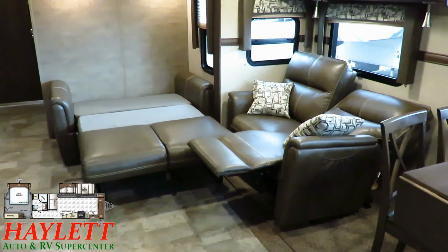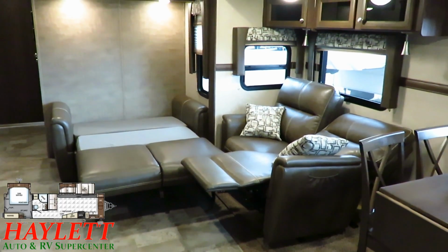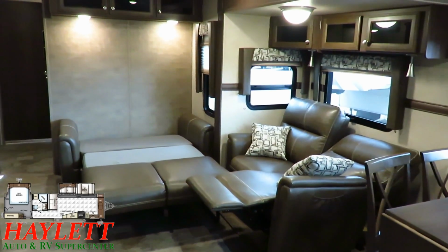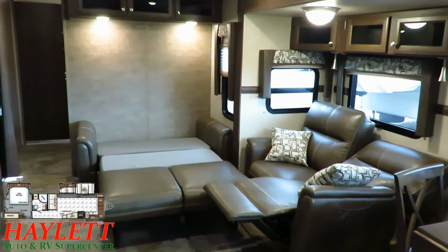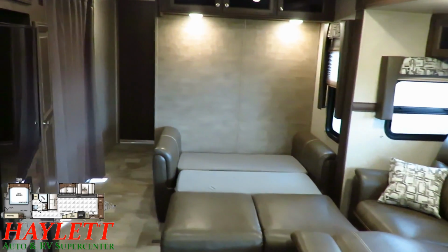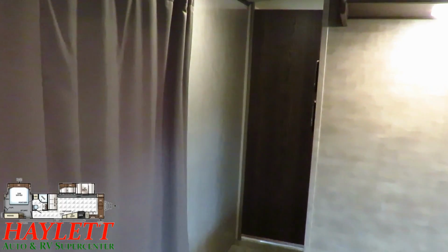So if you do have a pair of adult guests, you could sleep a set of adult guests on that hide-a-bed. If you have little kids, you could get a third one of them onto that theater seat as well to kind of maximize your total sleeping capacity in here. So couples RV with guests sleeping for a total of 4 to 5 people.